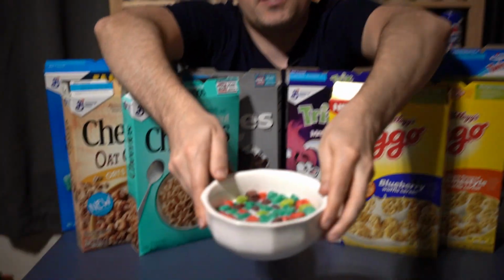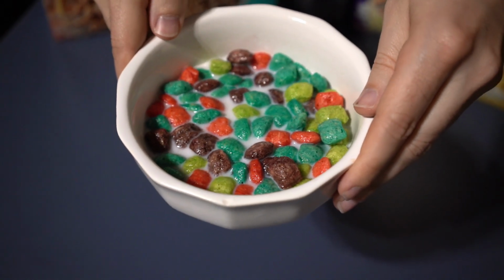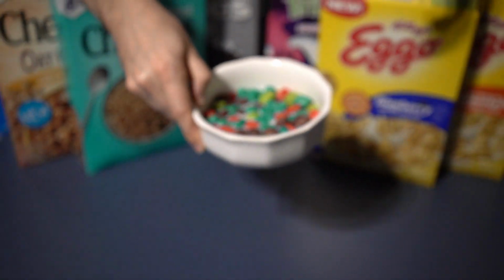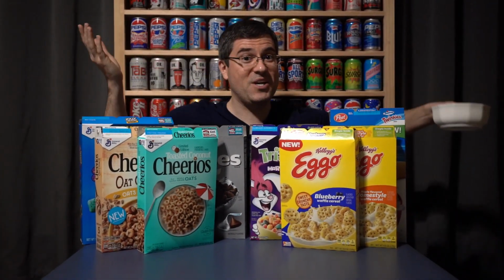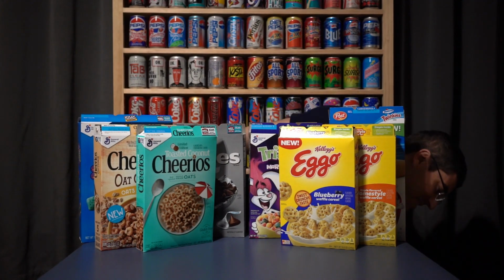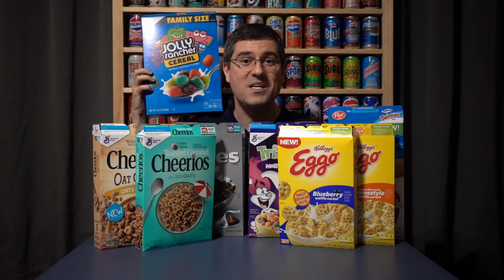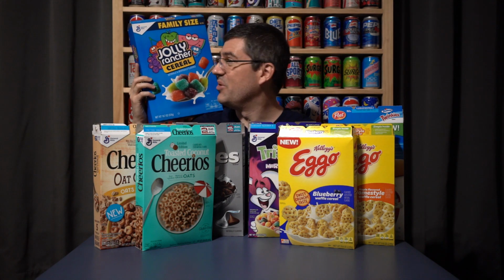When you open up the box, it smells like a big old bag of sweet tarts. But then when you put milk on them, they actually taste more like Jolly Ranchers, which is funny because that's dairy and that doesn't make any sense. As far as the gimmick goes, look, I hate giant family-sized boxes, and this is one of the biggest boxes that I've ever seen. So instead of giving them a 10 out of 10, I'm giving them a 9.5, but they deserve a 10.